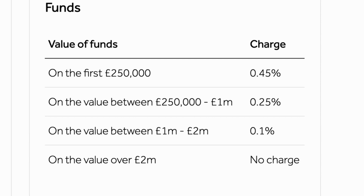So it depends how much you have invested in terms of how much this is going to cost you. But it is relatively significant. 0.45% of the value of your investments is going to be taken away every year. Make sure you do have cash on hand on the side to pay for this, because if you don't have cash on hand on the side, they will sell off your funds in order to be able to pay for it.